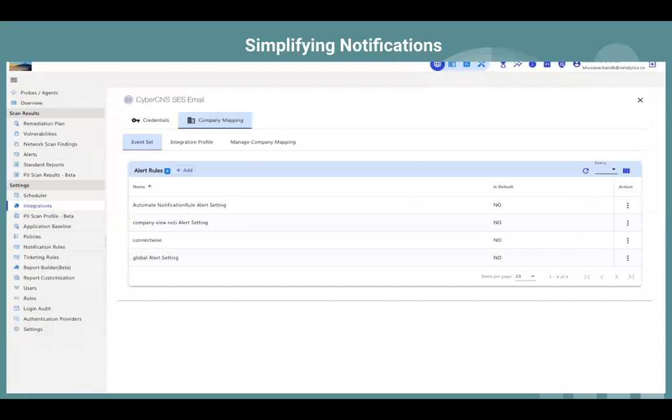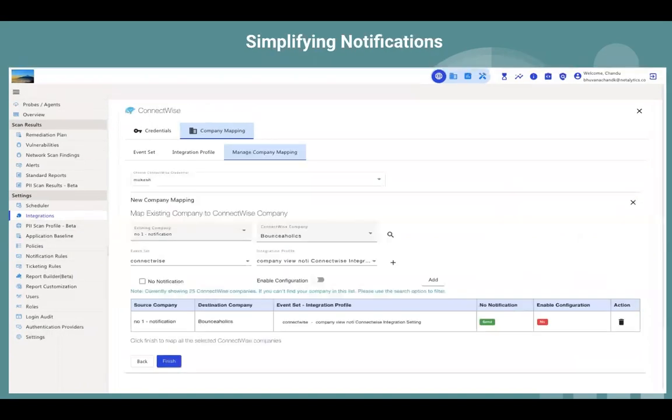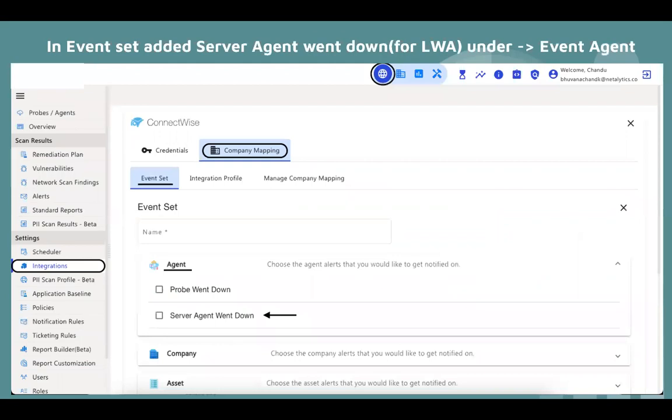Again, with simplifying notifications, with CyberSync emails, SES email, you can create alert rules within SES, create multiple roles, and set up notifications out there. So this again is something that a partner asked for.